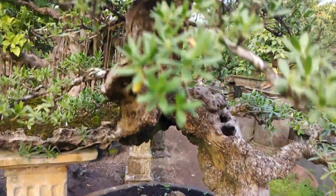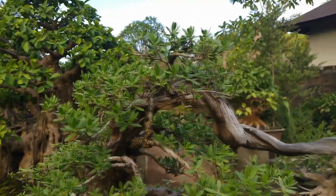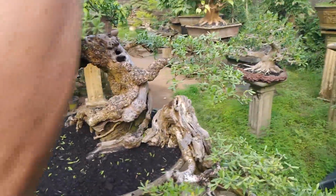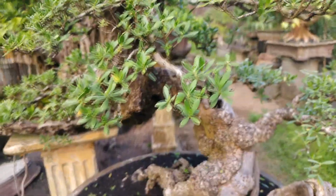Ini pohonnya sudah lama tertinggal. Saya mulai menggarapnya. Oh, this bonsai Gede Merta has had for a long time, yeah. And now Gede Merta starts to repair it again.